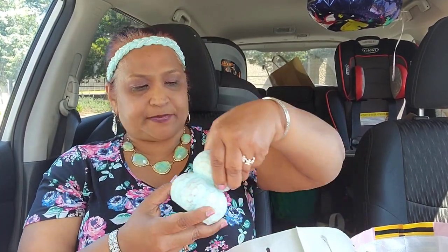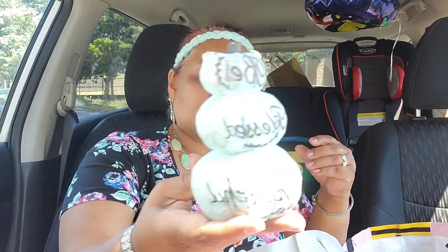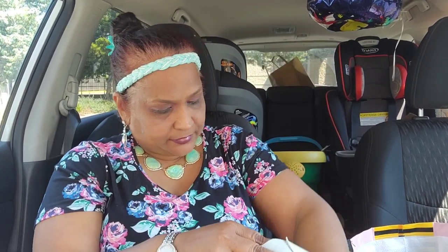And then I picked up this Topiary pumpkin. It says, "Be blessed, be thankful," in this gorgeous blue. Look at that, how absolutely stunning. Isn't that stunning? That is gorgeous. Really, really gorgeous. I love it.